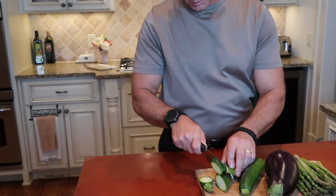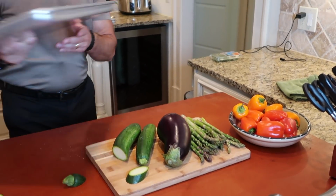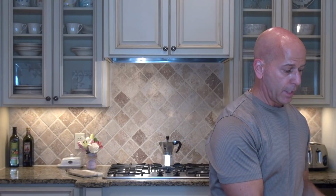All right, so I'm going to start cutting up the vegetables. First thing, we'll start with the zucchini. I'm just going to cut this on a little bit of a bias. And what I'm going to do is put all of this on a tray. So I'm just going to put it on a baking tray for now, because that's where I'm going to be brushing the olive oil on it.